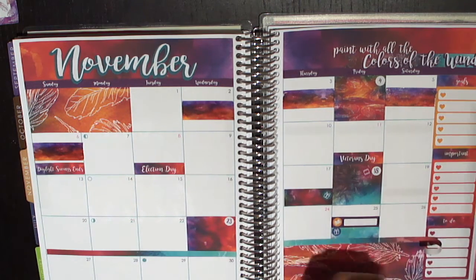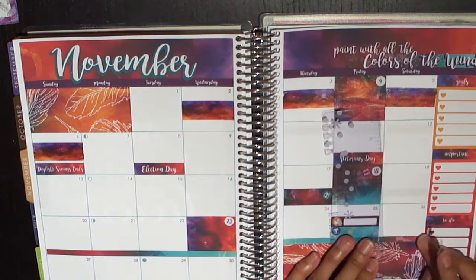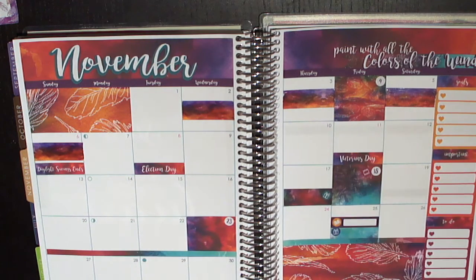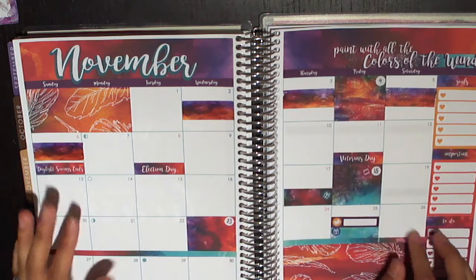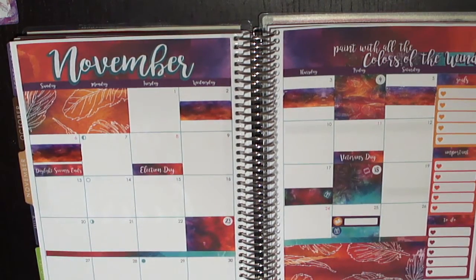Alright. I wonder if I can tear that. Yay! That worked. Cool. Alright, so you can tear the little washi sticker strips with your Erin Condren ruler if you need to. If you don't have scissors, it works. Alright, so that is all marked off.